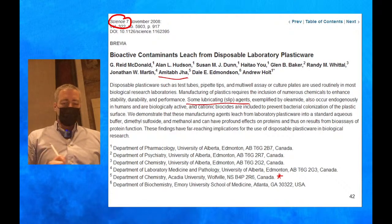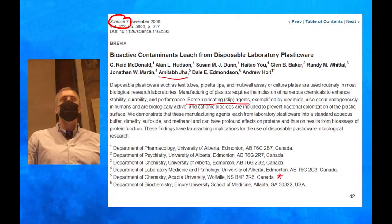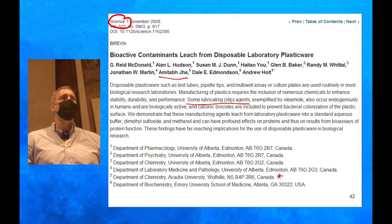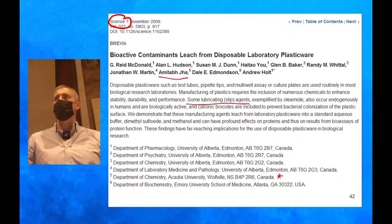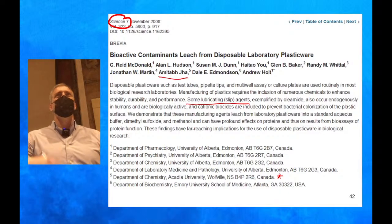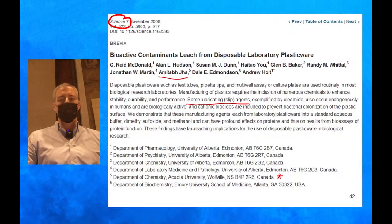But the reason I wanted to bring this particular one up, other than to give a shout out for my colleague in chemistry, was to show that when we're talking about the issues surrounding plastics, it's not just the plastic itself. It also contains all sorts of different additives that could potentially leach out. We saw that already with the case of bisphenol A leaking out from polycarbonate plastic. And there are issues that surround these types of chemicals as well.